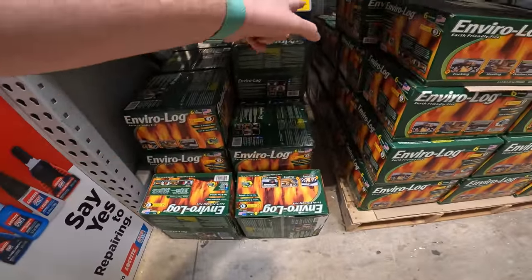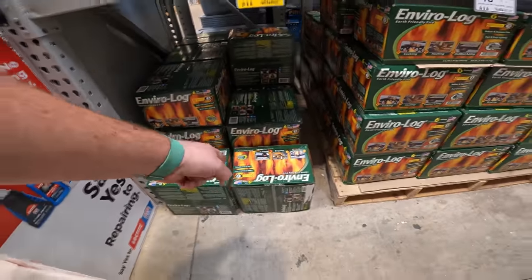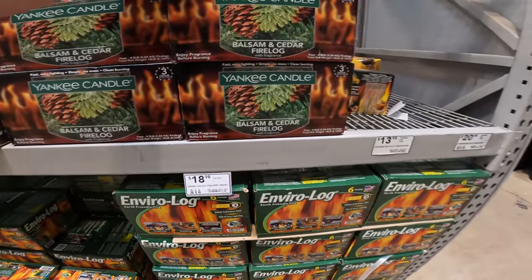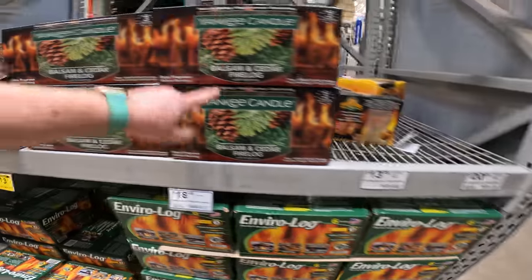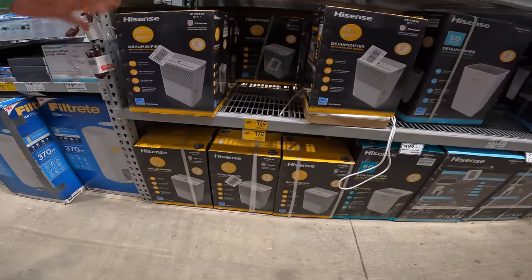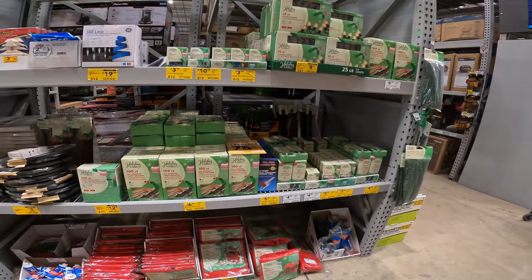The Enviro logs, they're $3 off already for the 6-count of fire logs. You're gonna see these dropping. I'm surprised these haven't dropped already, or maybe they have, they're not tagged. Same with these YouTubes, $189 to $169. Clearance is $20 off for a dehumidifier. I almost missed it completely.